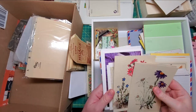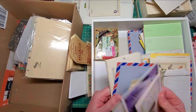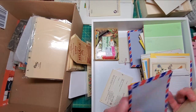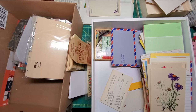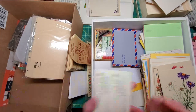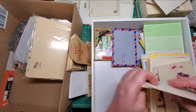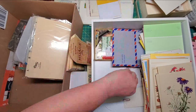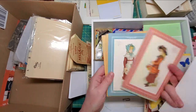Oh, these are all postcards. Aren't they pretty? It's all lavender. Let me put my lavender where it belongs. I think these are all like cookie kinds of recipes. These are greeting cards. There's even some Kate Greenaway here.